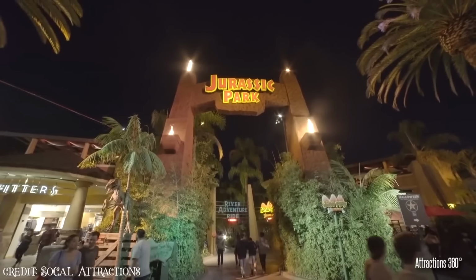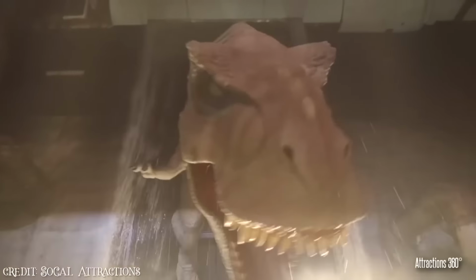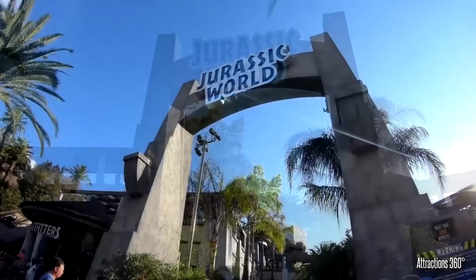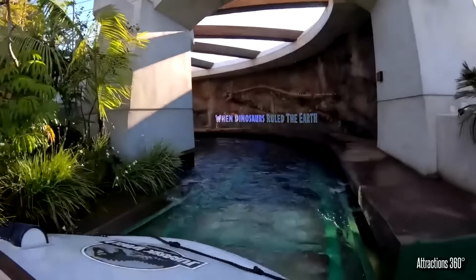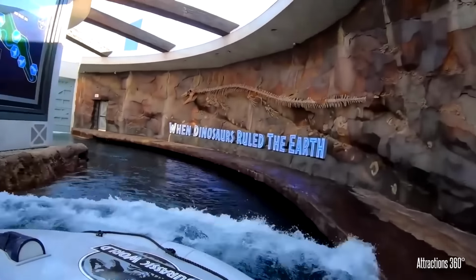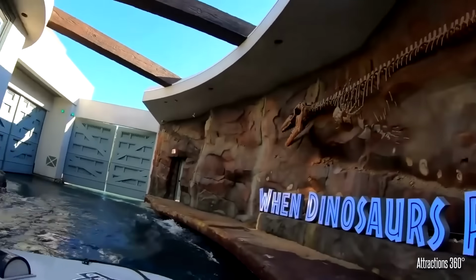As we said previously, Jurassic Park the Ride had, and still has at Universal Studios Florida, an amazing and terrifying T-Rex animatronic at the end of the ride. But at Universal Studios Hollywood, this ride was replaced by Jurassic World the Ride. This new ride had new scenes, and of course, new animatronics. The ride opened on July 12, 2019, and since it opened, the ride has been a success.